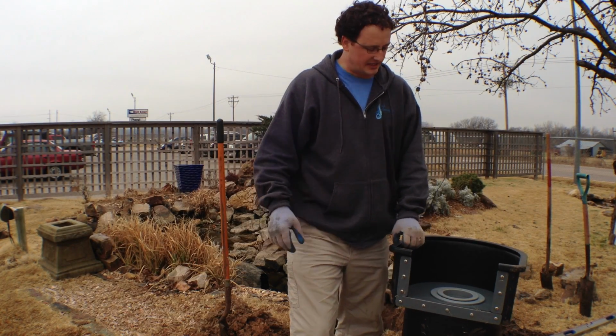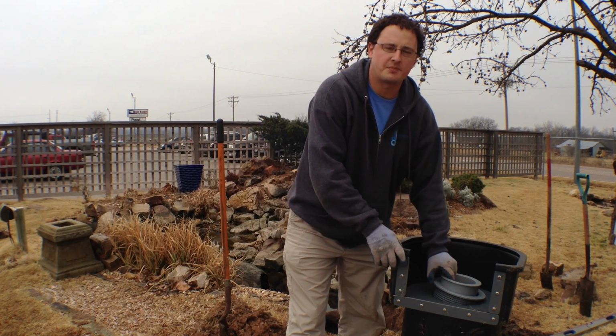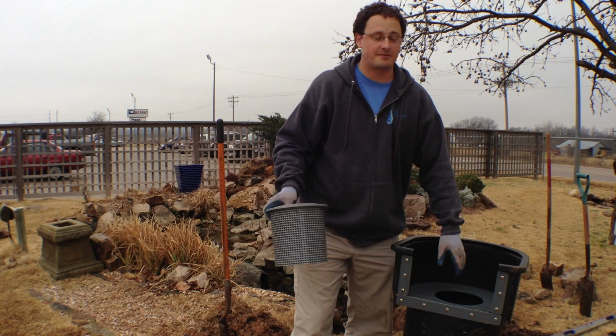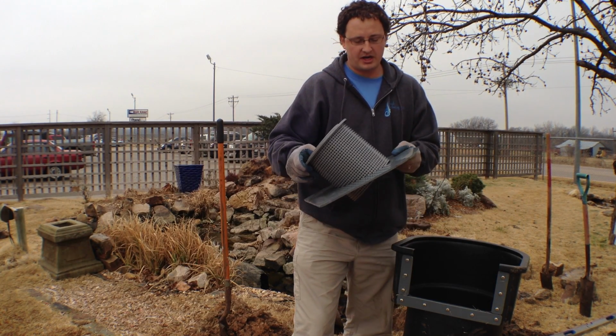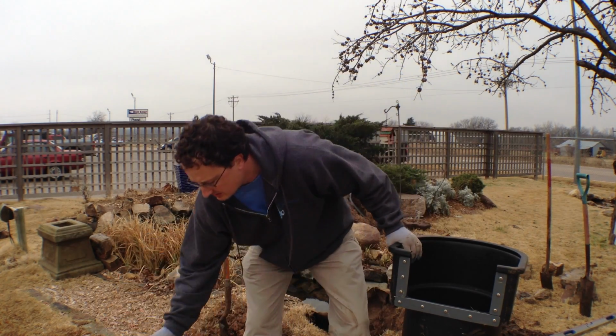So here we are. Like I said, we're going to retrofit this pond with the pond product of the year, which is the Helix pond skimmer. We're absolutely excited to be doing it. I'm going to go ahead and take this weir and this basket plate out.